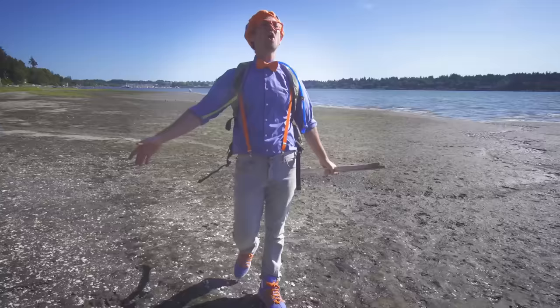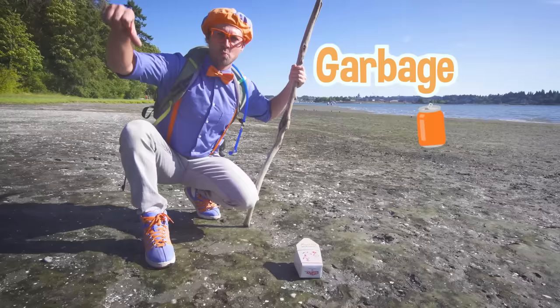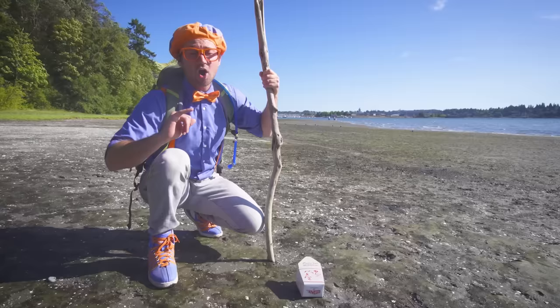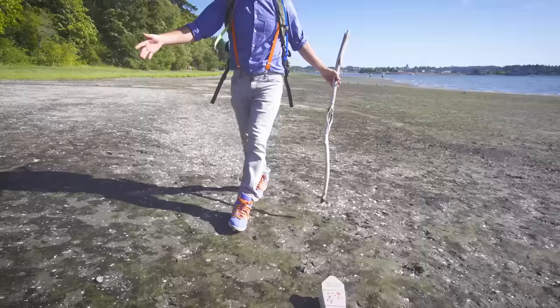Whoa! Wait a second! What is this? This isn't supposed to be here. This is garbage. Boo! Who left this here? I don't even know. I am so mad. This beach is home to so many critters, and it is our duty to keep Earth nice and clean. Yeah, would you want your home dirty? No, I sure wouldn't. Hey, I have an idea. Why don't you and I clean up the beach? That sounds like fun. Ready?